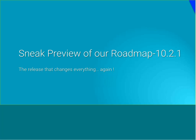So 10.2.1 is a release which our product team is working on right now, and we believe that this release is going to change a lot of things we are doing on the Hadoop side. So what I'm going to do today is I'll also give you a sneak preview of the different things you will see us supporting in 10.2.1. And remember, this release is coming in Q2 of this year.